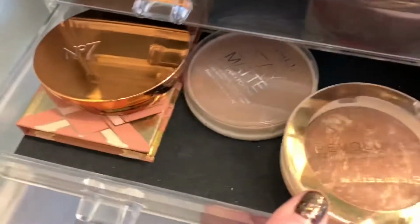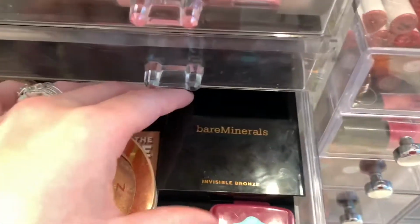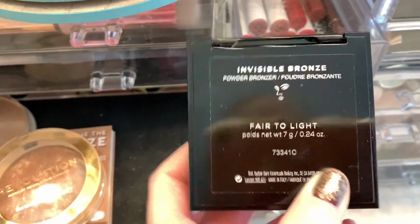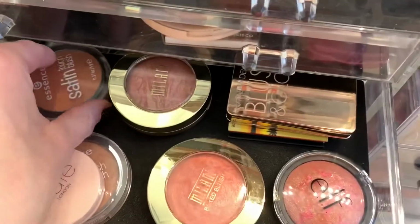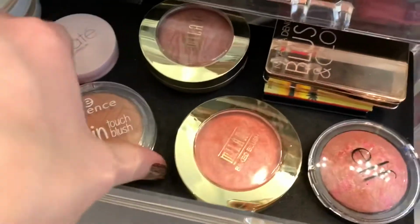Okay, and then for bronzers, let's see. I think I'm gonna use my Bare Minerals. I haven't used that in a while. Love this stuff. Invisible Bronze and Fair to Light. Okay, for blush, let's see, I haven't used this in a while. But actually, you know what? I haven't used this in a while either. I'm gonna go ahead and use my Essence. Which one do I wanna use? This one is in Satin Coral, and this one is in Satin Love. I think I'm gonna use Satin Love.